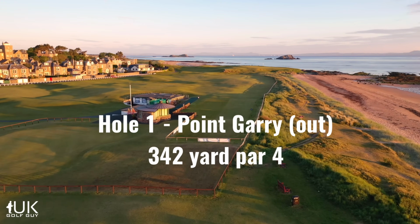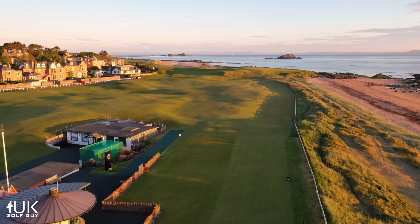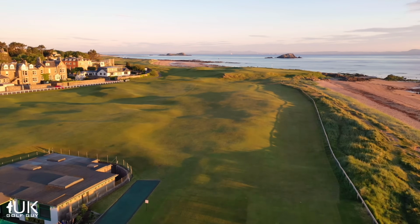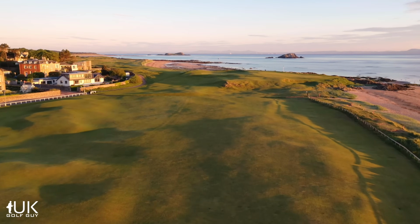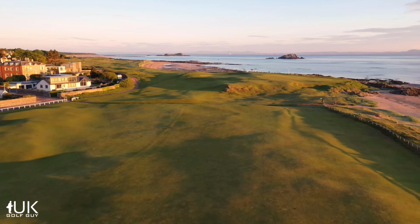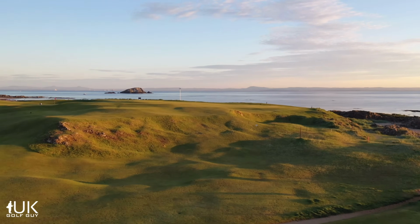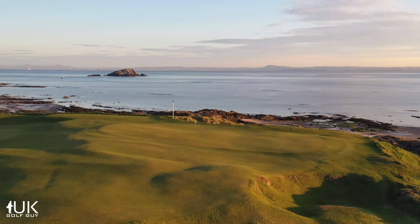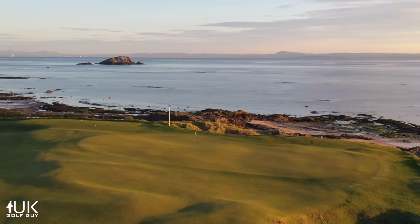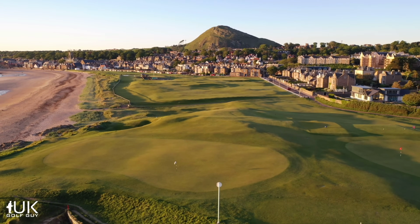You're introduced to the quirks of North Berwick from the off. It's just a mid-iron from the first tee to a wide fairway shared with the 18th hole. From there you'll have a blind shot up a rocky outcrop to a green perched by the sea. The vast green slopes steeply from left to right and back to front. If the westerly wind is blowing hard and you're above the hole, you'll need all your skill to get it close. Welcome to North Berwick.